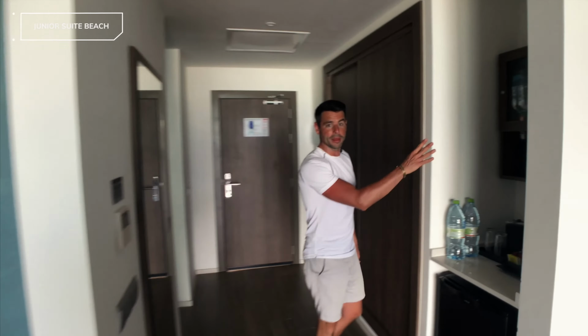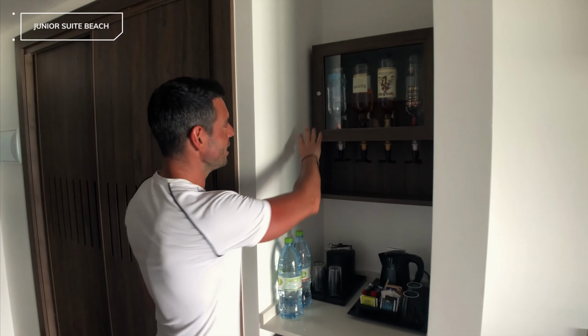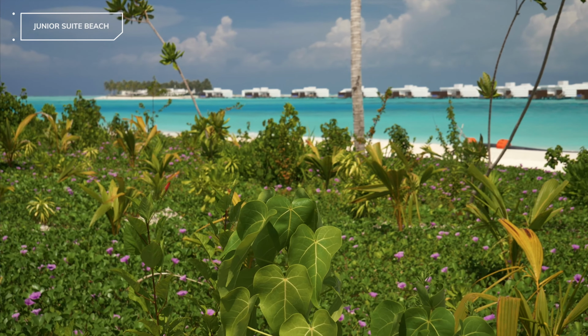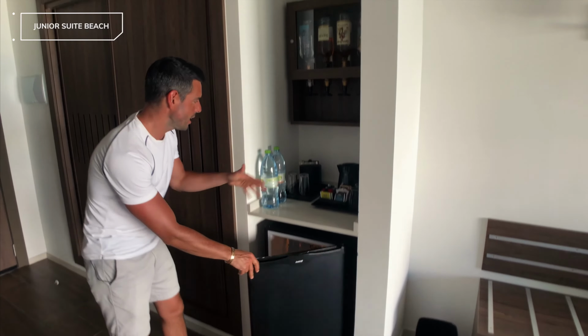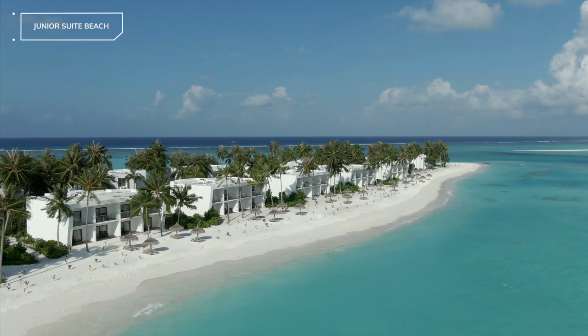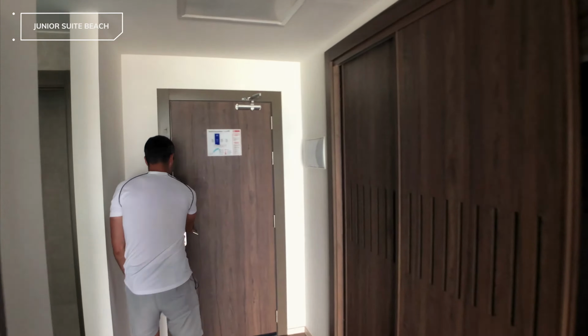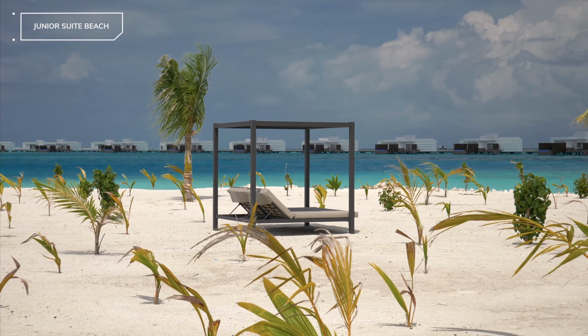As I come on through, there's a minibar, which is really quite special here because it's got a selection of different spirits and also all the soft drinks and everything else you'd expect in there, and tea and coffee making facilities. The wardrobes are here, and we'll just show you outside the front quickly to show you what the island looks like.